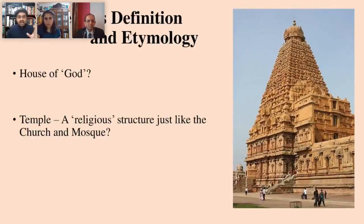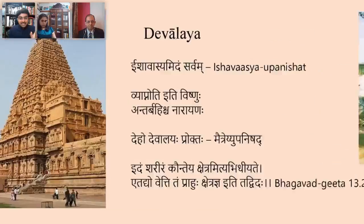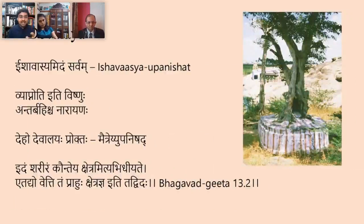So let us start with the definition of a temple. Most of us think that the temple is the house of God, or the most famous textbook definition of a temple is that it's a religious structure like the church or the mosque. This is what we are usually taught in the schools. But however, let us see what the Indians have to say about the definition of a temple.